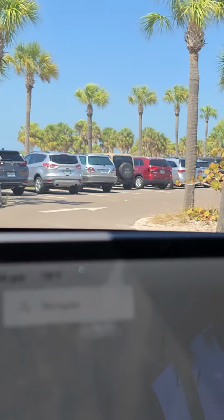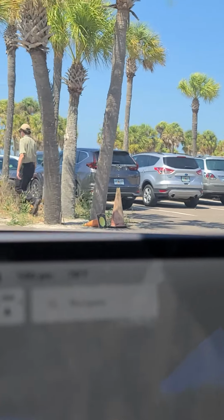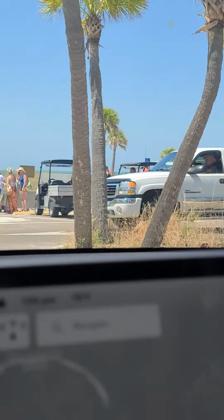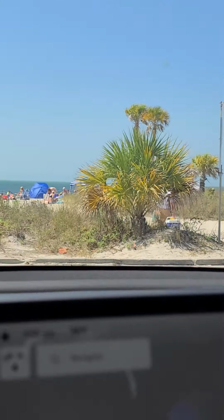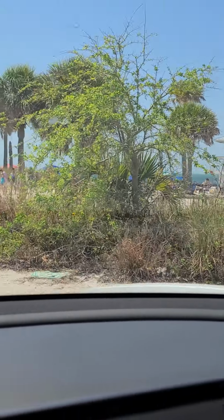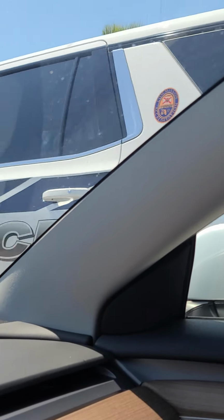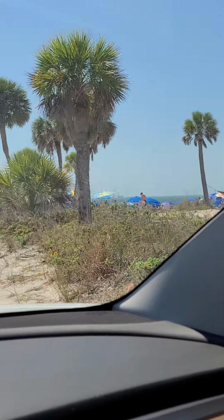But you can see parking all to the right and the left. According to the sign on the way in, there is no more parking. But it is spring break at its finest. That's probably why the beaches are so full. But looky there. Tons of people on the beach. Kona ice and all kinds of really cool stuff.